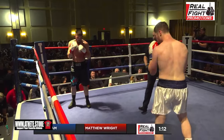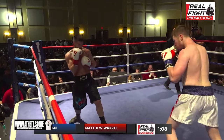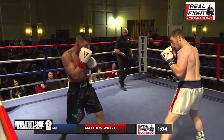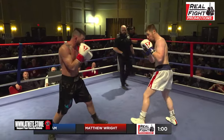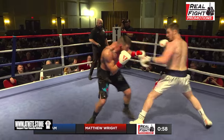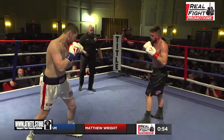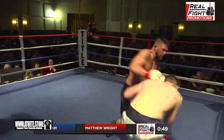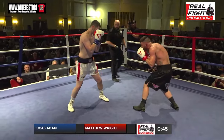A quick separation from the ref. Matt trying to feint a little bit. Just still sizing each other up, conserving as much energy as they can. Absolutely. Like I said, both fighters are very familiar with each other. I don't think they're going to bring anything that's going to surprise them. They're just going to try to capitalize on what's worked for them both previously in their past fights.